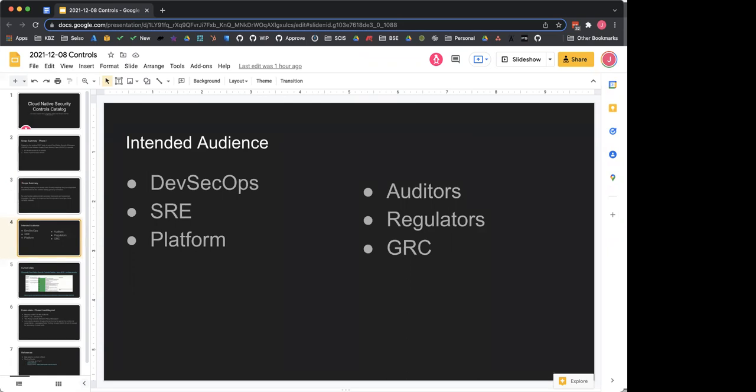So DevSecOps engineers, SREs, platform engineers, looking to use the implementation guidance and maybe learn how to implement some of the control suggestions that are outlined in the white papers, as well as auditors, regulators, people in GRC roles to look at an environment and identify whether or not it is meeting good practices or the practices that are outlined in the white papers. All right, thanks, Rory.